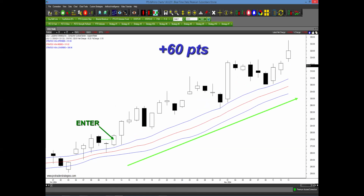Okay, here's an example in Lulu. Same kind of chart where you have a really sustained, nice upward trend. The same process you would have entered right there in mid-October. And if you were still long coming into last week, potentially could have captured roughly about 60 points.